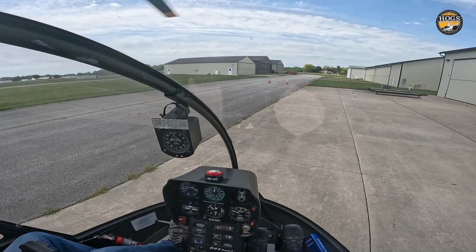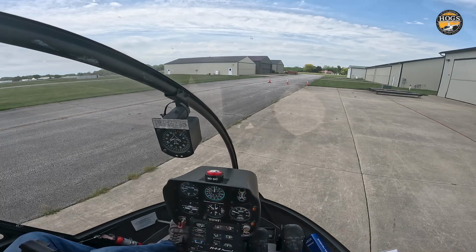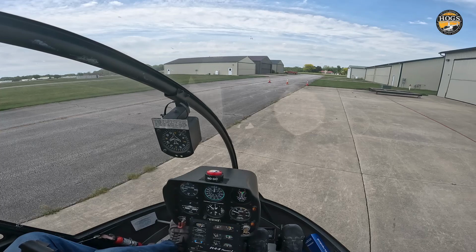All right, that's way down there. We'll go throttle closed. Disengage the clutch. Now, we're just going to wait 30 seconds. Yep. I got it on my watch.